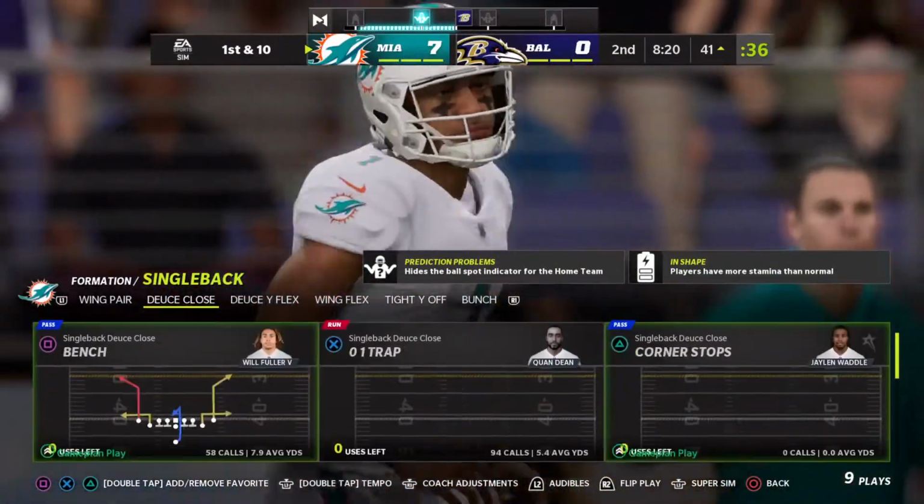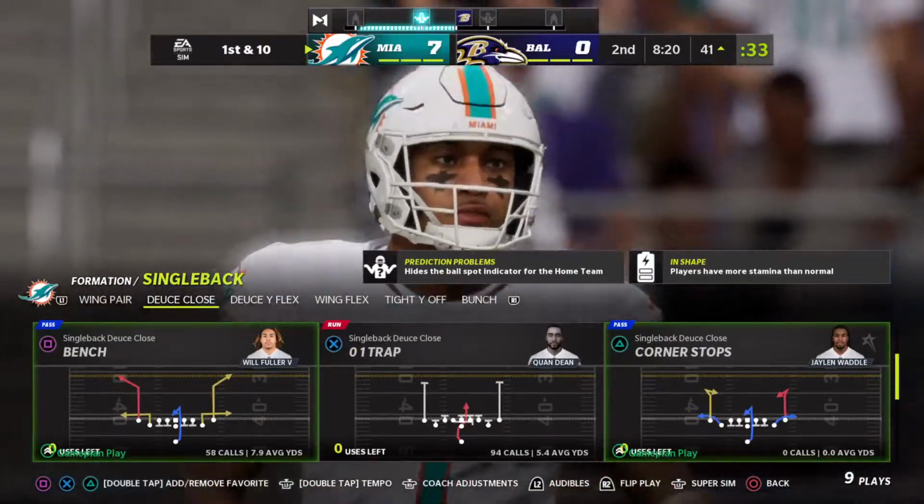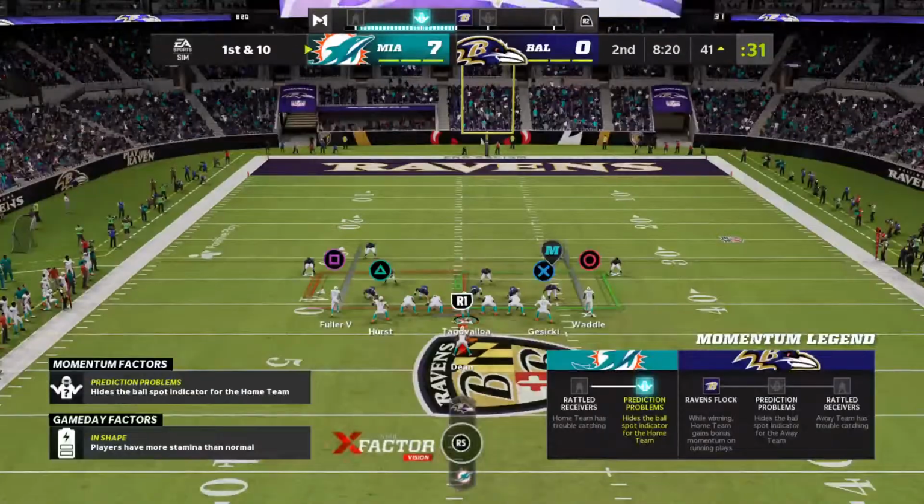And the Dolphins will begin this drive in great field position, 1st and 10. So Miami coming out for their second drive.